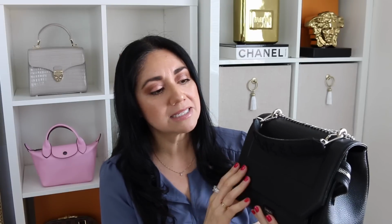So this handbag, I picked it up earlier this month. I bought it on FARFETCH, and on there I paid a little under $200 less than if I would have gone through their own website. So I got some really great savings.